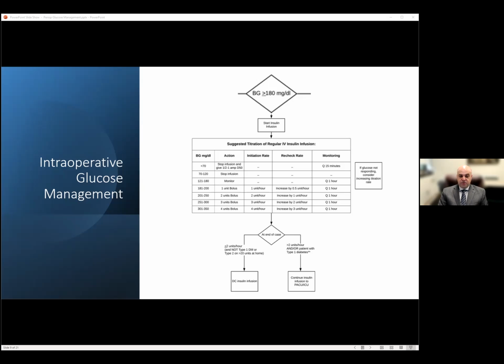But the vast majority of patients are going to be type 2 diabetics. And the decision point here is that if the infusion is equal or less than 2 units an hour, then we can actually stop the infusion and bring the patient without the infusion to the PACU area. However, if the patient is still requiring insulin, meaning their blood sugars are still above 180 or not less than 120, and the insulin requirements are continuous and above 2 units an hour, then the patient will come to the PACU area with the insulin still being infused. And the ask is then what happens to the patient afterwards.